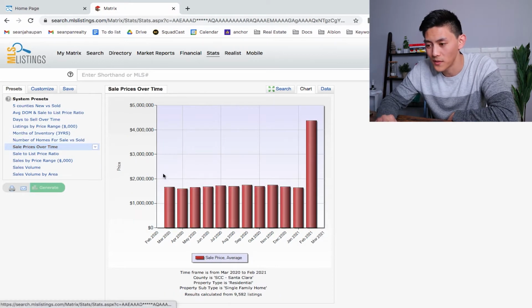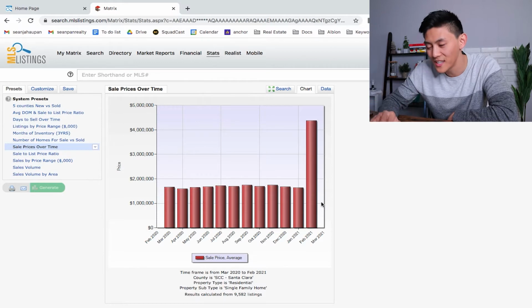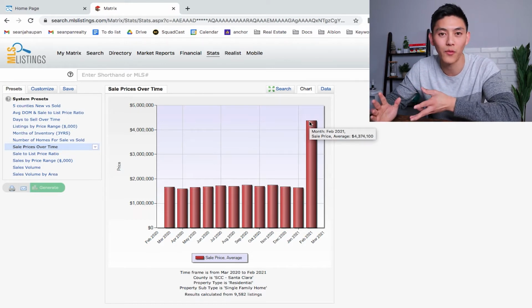So if we look at sales price over time, we can see there's a giant spike here in February of 2021. But don't worry, this is a glitch. This is the first day of February as of this recording. So it's saying that the average sales price is 4.3 million.